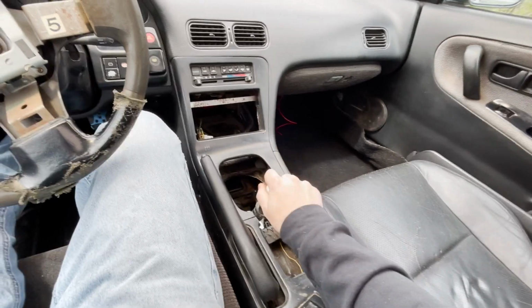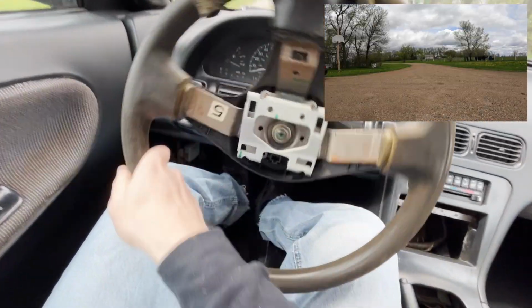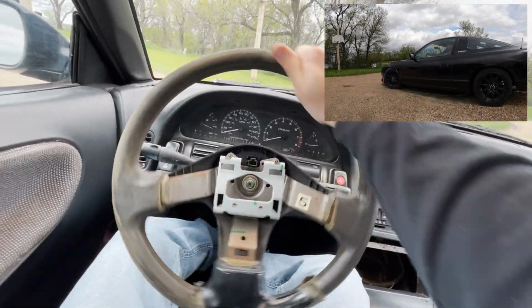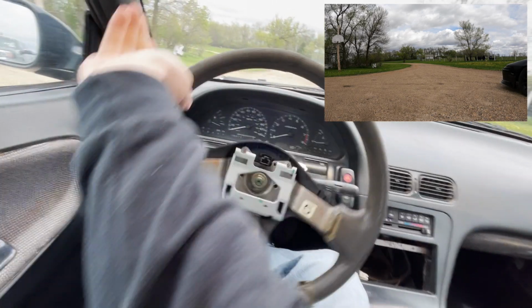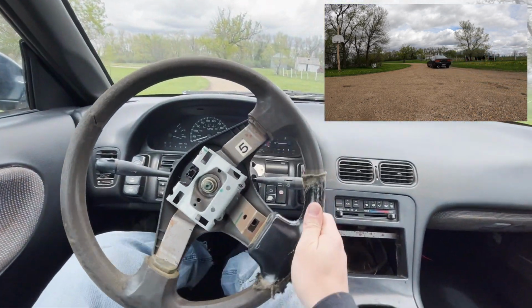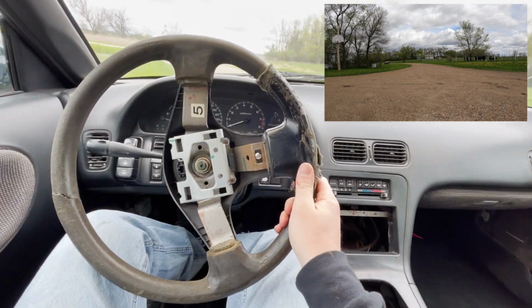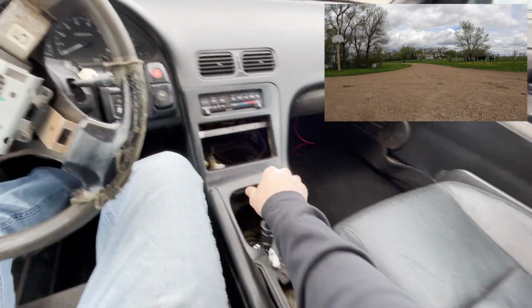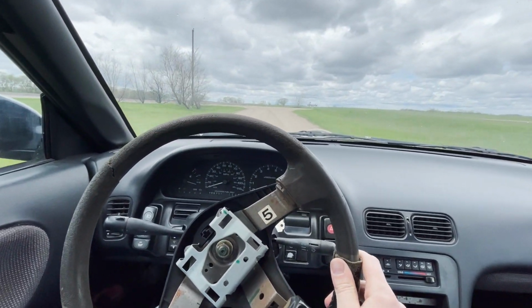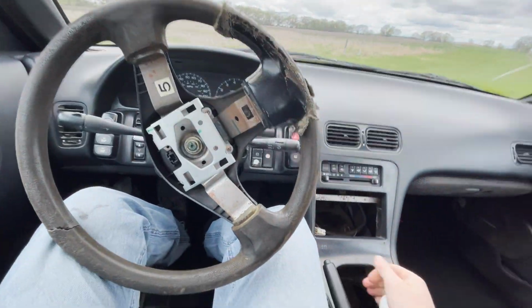I tell you what, you guys want to see this thing go up and down the driveway, see it go through some gears? Let's give that a shot. Let's go through some gears. Reverse. Oh yeah. Okay, well it's surging still. Oh, pretty bad actually. First gear. Second. Third. Fourth. Fifth. That's not bad. Power steering works good.